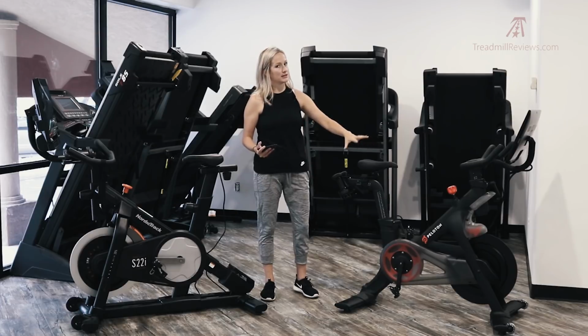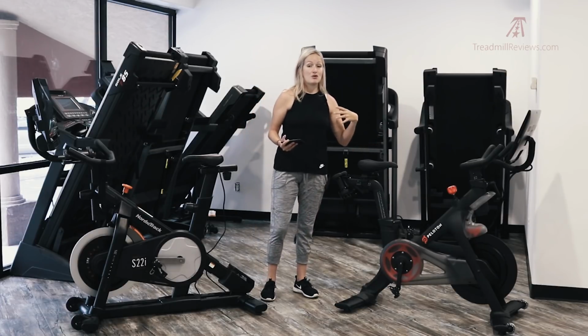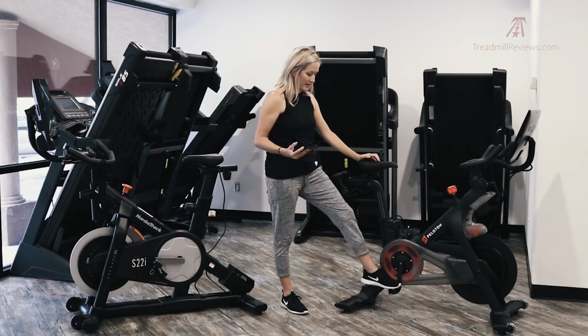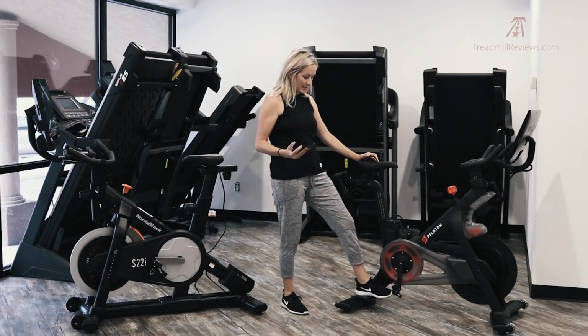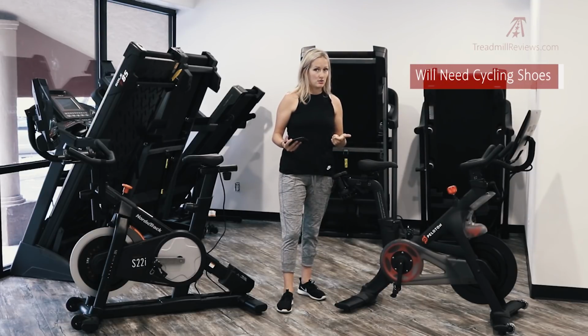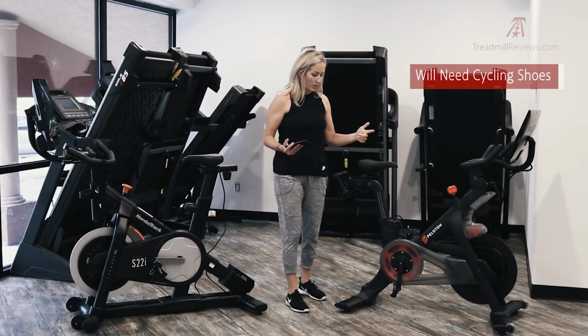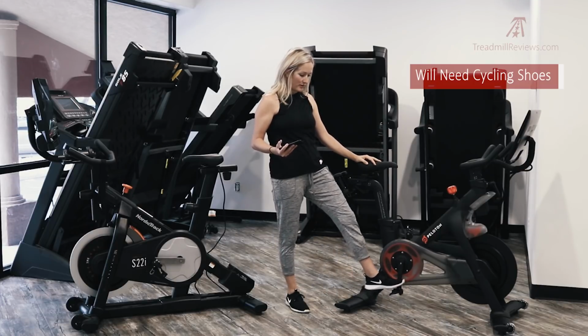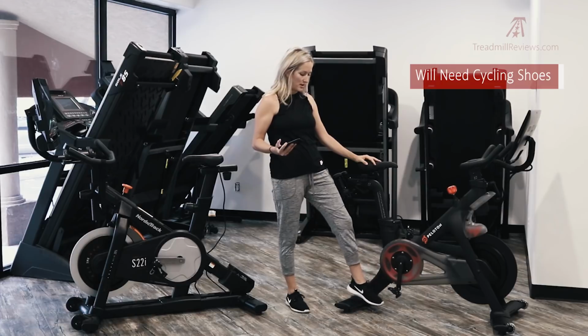On the Peloton, it's a little bit of a different story. If you don't already have cycling shoes, especially cycling shoes that have a 3-bolt cleat system, you're gonna have to buy cycling shoes, you're gonna have to buy a new cleat system, or at the very least, you're gonna have to replace your pedals so that you can have a pedal that's flat that you can wear a normal tennis shoe on.